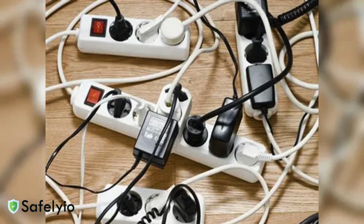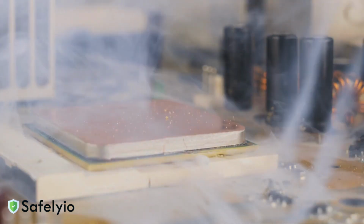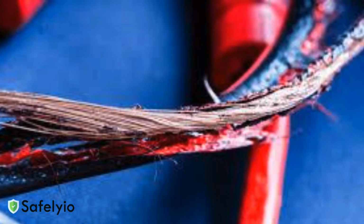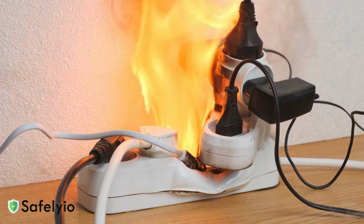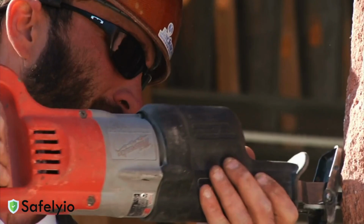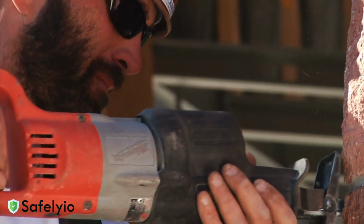Temporary power setups, overloaded extension cords, and daisy-chained power strips can all create an invisible electrocution risk. Overloaded circuits overheat, leading to burnt wiring, equipment malfunctions, and electrical fires. When too much power is drawn from a single outlet, the insulation can melt, exposing live wires. The safest approach is to use the right rated outlets and breakers for each job. If multiple power tools are in use, make sure power distribution is balanced across circuits.